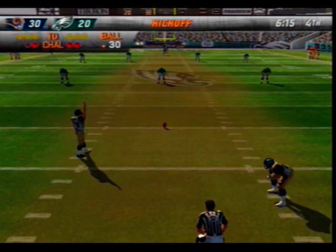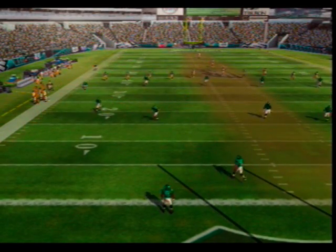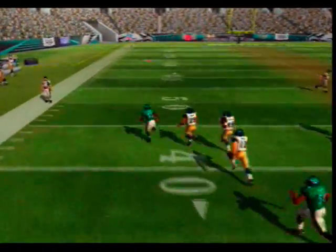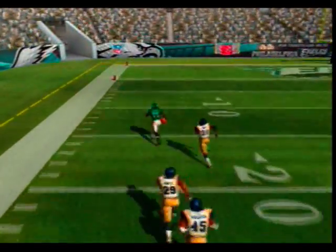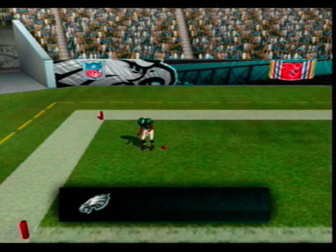Brown in to kick this one off. Smith back to return. He got all of that one. This one is handled by Smith. Room to run. He returns this one all the way for the score.